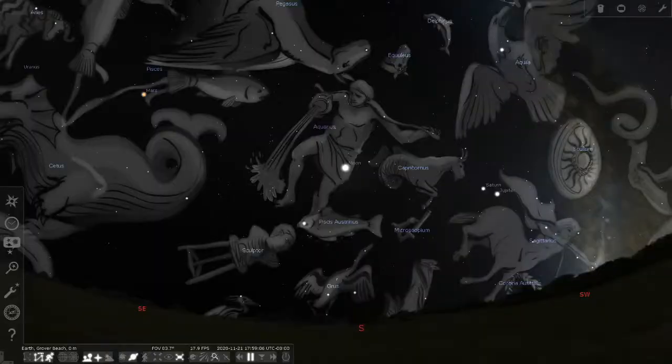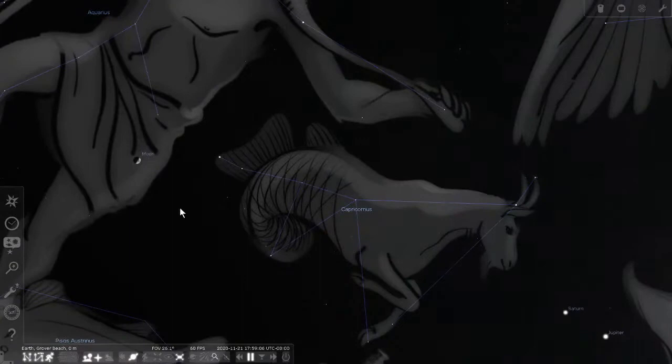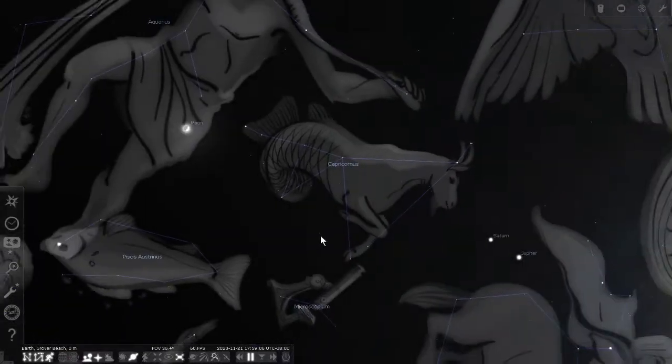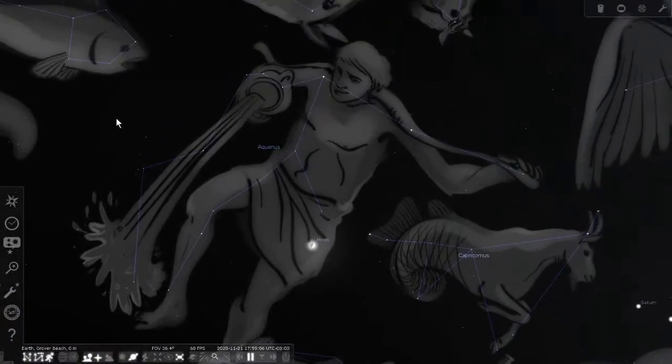Okay, Kent, are you ready? Should we get started? Yeah, let's get started on the constellations. The ones we picked, there's 5 of them. Capricorn, which is a sea goat, half fish. Then the next one is actually a fish outright called Piscis Austrinus, which means southern fish. Above that is Aquarius, the water bearer.